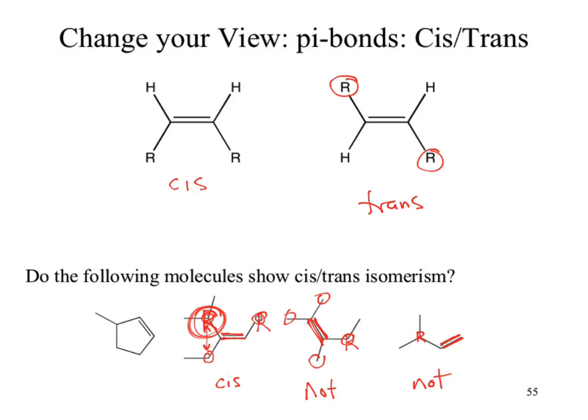How about the last one? Or the first one, depending on our perspective. That looks like 2 R groups, right? So does that fit our cis trans rule? Yes, you're shaking your head no. That's gutsy. You're saying no, it's not cis trans. Why are you saying no, it's not cis trans?